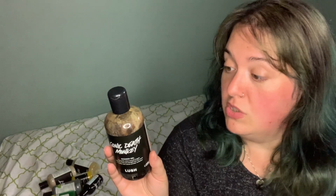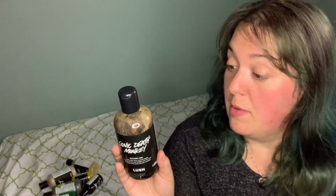Sonic Death Monkey. This was one of my favorites from that retro release last year. This is supposed to be coffee and cocoa powder. There's lime juice in it and orange oil, tangerine oil, vanilla, hemp oil. When I smell this, I smell Tootsie Pop. Not lollipops, but specifically Tootsie Pops.